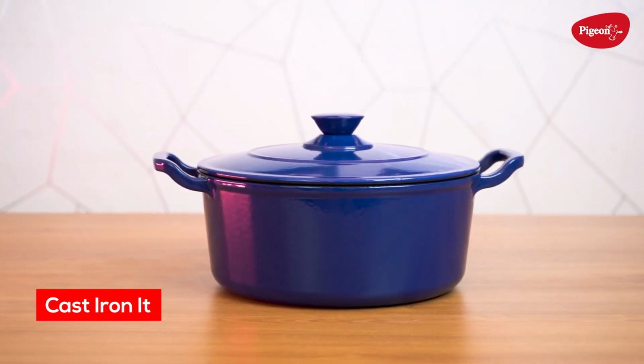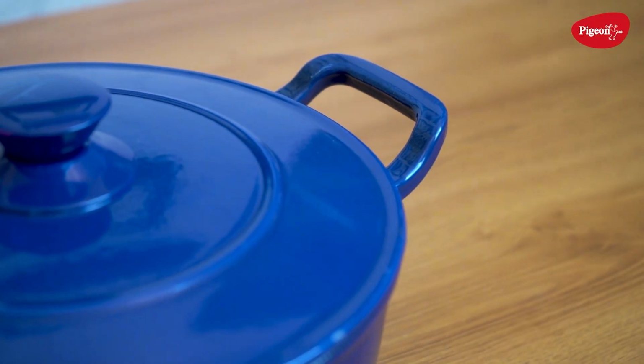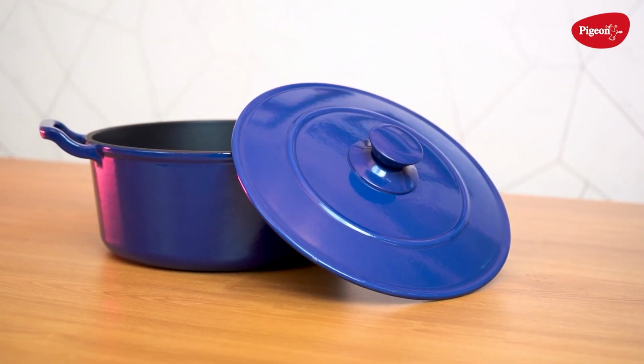It's a strong cast iron lid with a really comfortable and stylish grip. It also has handles on the side, which makes it very easy to hold while cooking or carry while serving. This isn't just functional but also adds a touch of elegance to your kitchen.